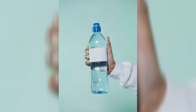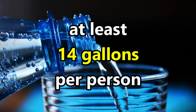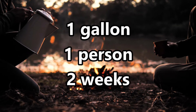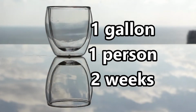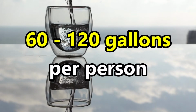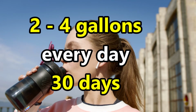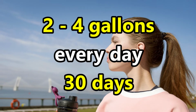But how much water should you have? It's a good idea to have at least 14 gallons of water per person stored up. This will give you 1 gallon for one person every day for 2 weeks. But that is the bare minimum. If you want to be really prepared for anything, it's better to have around 60 to 120 gallons of water total for each person. That equals about 2 to 4 gallons of water every day for one person, with enough to last for 30 days.